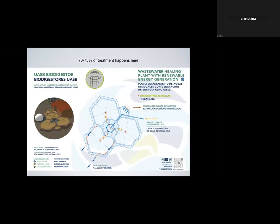So in the biodigester, that's the first real stage, and that's where 70-75% of the treatment happens. And you can see, so that's the top view, and then there's the sort of computer image on the left. And so there's three separate biodigesters. They're all doing the same thing, but the water comes in and it gets divided into the three. And then it goes on to the biofilter. You can see those three little pipes poking out at, I'm sorry, I don't have a pointer, but at the top right of the cluster of digesters, there's three pipes poking out.